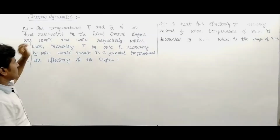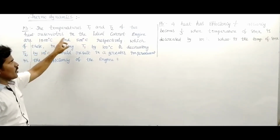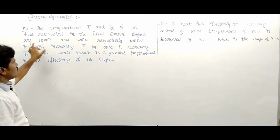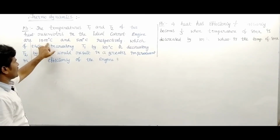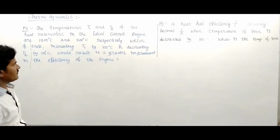The temperatures T1 and T2 of two heat reservoirs in an ideal Carnot engine are 1500 degrees centigrade and 500 degrees centigrade respectively.